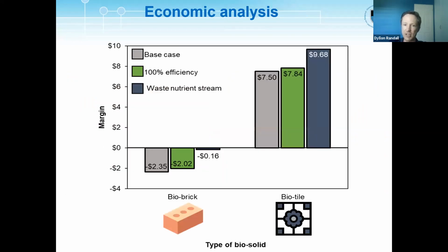Something else to further justify the move from biobricks to biotowels is simply that tiles are way more valuable. This graph shows three scenarios: a base case with a very low usage efficiency, then 100% usage efficiency, and then also using waste nutrient broth rather than buying nutrient broth, which is what we do in the lab. And we see that there's a substantial profit to be made when producing biotowels.